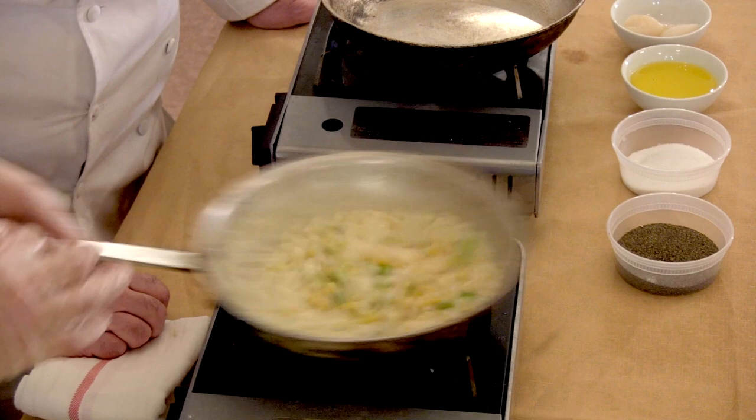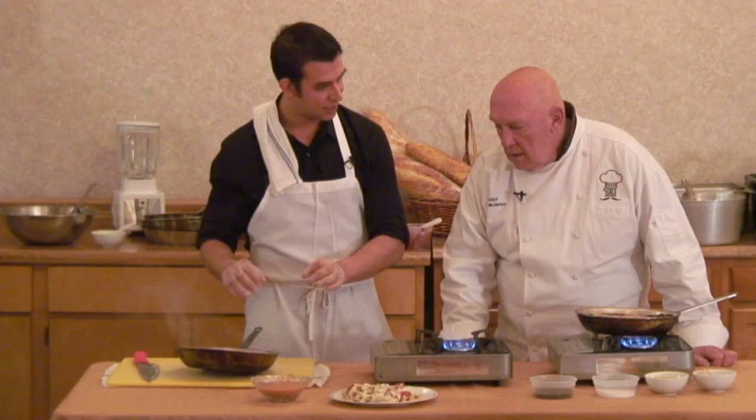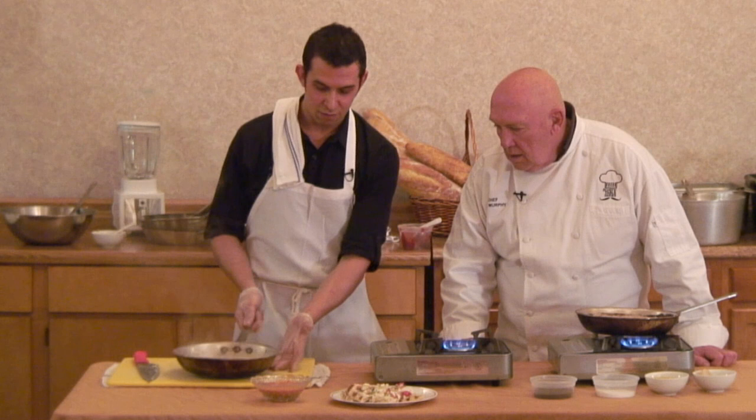Almost done, right. Now, at this point, I'm just going to take it off and rest it on the side. And the residual heat, which is in the sauté pan, is going to finish the cooking process. The carryover heat is going to finish that for us.